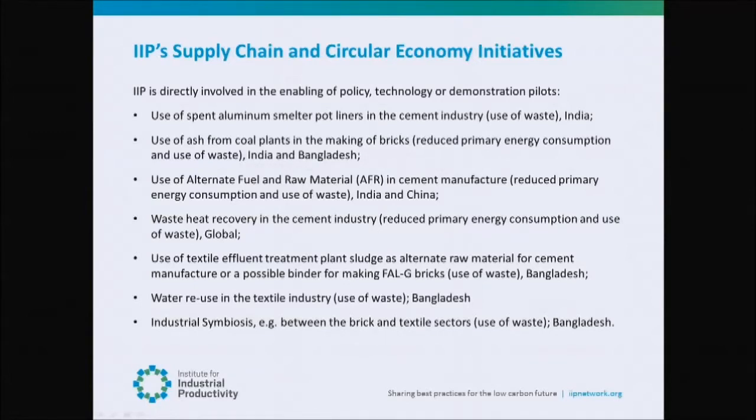This is being done in India and Bangladesh. We are looking at a major initiative in India to advance municipal waste as a fuel for cement kilns. And then, not quite related to the building sector, but in the spirit of talking about material efficiency, we are looking at several projects in the textile industry, using the waste from it in cement kilns and in other areas.